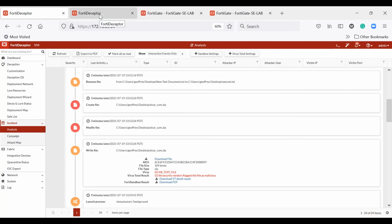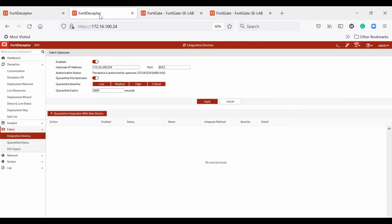We added another FortiGate integration where FortiDeceptor will support the CTF protocol. The FortiGate admin will have the option to generate a mitigation response based on the FortiDeceptor real-time alert and also have quarantine automation via the upstream. Let's see a quick demo on how a FortiGate admin can create a trigger with an action.